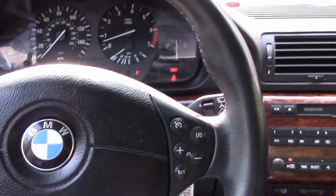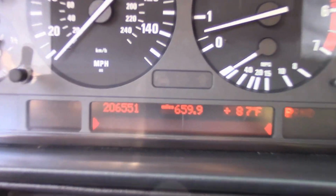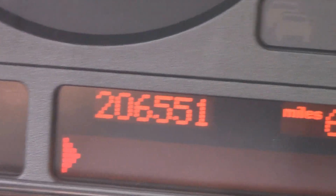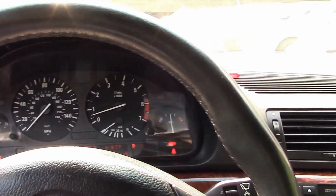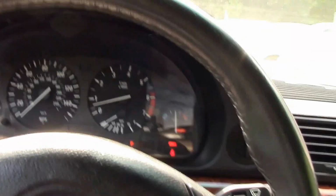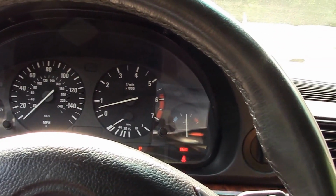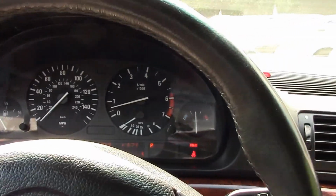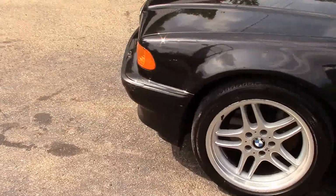Well, not so much sun as I got. Let me do this. 2000 BMW 740i Sport. And as you can see, it's got, what is that? 206,561. And I can pretty much guarantee it's going to have more mileage than that by the time I finally sell it, because I'm probably going to drive this thing way more than I should. But I'm going to drive it. It's too much fun to not drive it. Okay, let me hop out here. I'll step back and you guys can take a look at how cool this car actually looks.